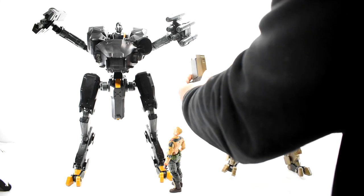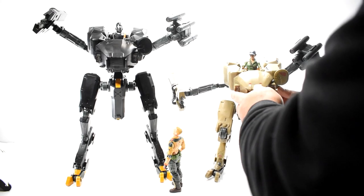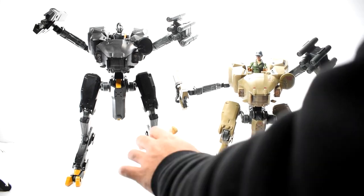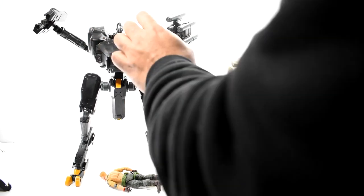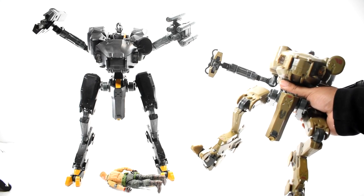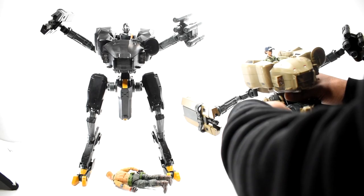The plastic feels hollow, so it's light, but it's not like they fall over easily. Look. He fell over before they did. The articulation, everything on him is just good, man. For that price, you really can't beat it.